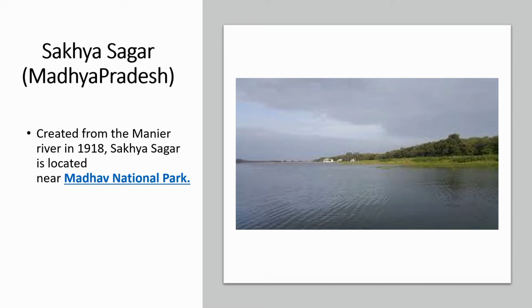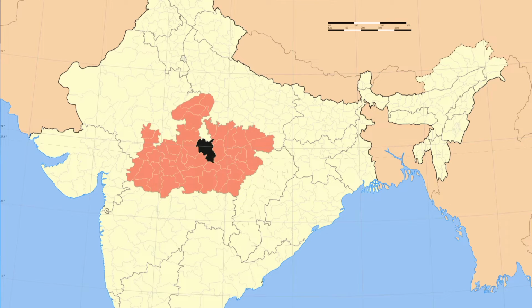Another one is Sakhya Sagar in Madhya Pradesh. Sakhya Sagar is part of which national park? Madhav National Park. Please take note of this national park, which can come in match the following. Madhav National Park in Madhya Pradesh is very important. This is the location of Madhav National Park. This is Madhya Pradesh, and it is on the northern part of Madhya Pradesh.